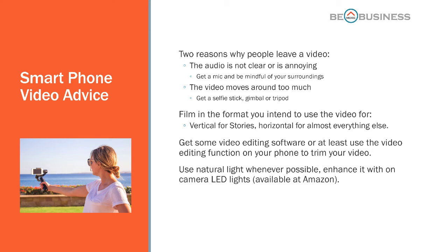So you can always enhance your lighting situation with camera LED lights. Just search for selfie lights on Amazon and you'll find a ton of these things. They're incredibly affordable, and you can really add some beautiful effects, including little filters that warm up a cool light environment or cool down a warm light environment. So whenever you can, use natural light.